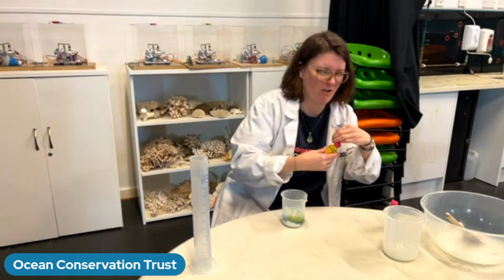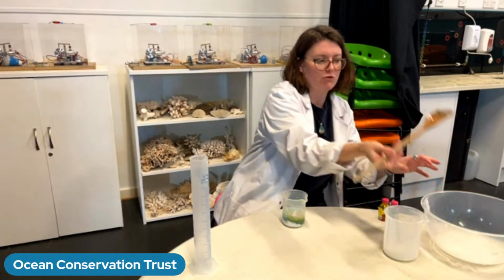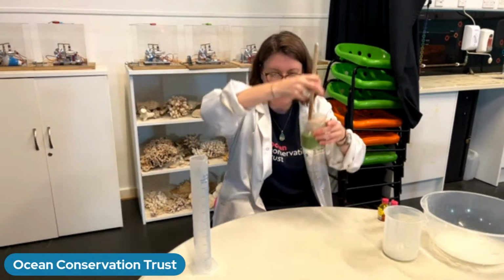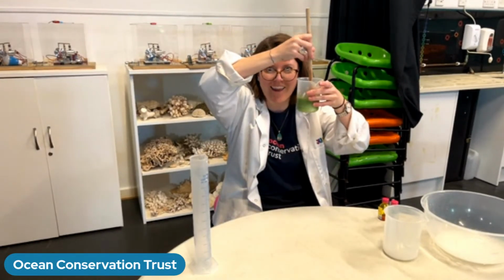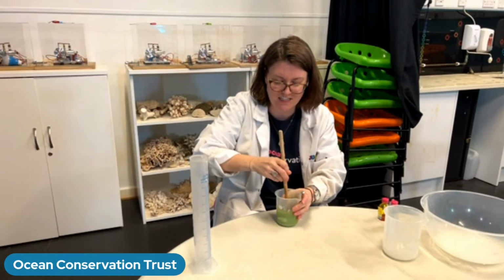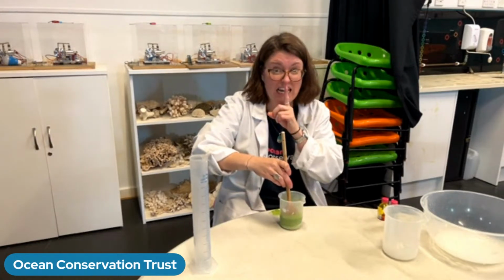Hopefully something really gross. Now I want that borax and I want that water to mix together really nicely. So I'm going to use my spoon to mix that all together. Can you see what colour that's gone? Oh my goodness, this is going to make the most disgusting slime that has... I smell some. Don't tell anyone.